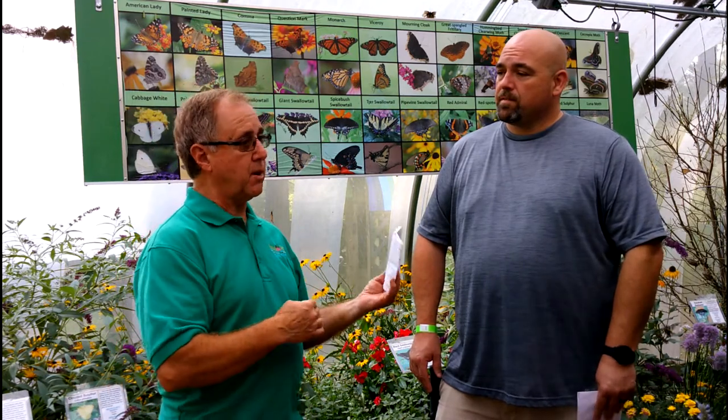Do they all go through a similar process, or do they vary a little by species? They all go through the same steps. Of course, they have different food plants, and it may take a different amount of time, but they basically all go through those same four steps. That change from one form to another is called metamorphosis.